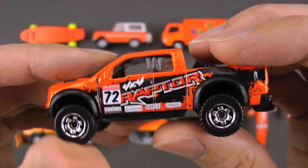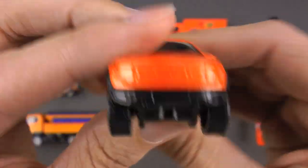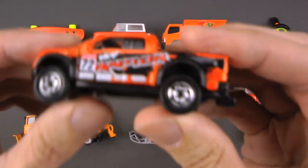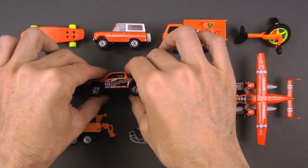You even got a little sunroof here, and you just cruise through any terrain you want. Whoa, slow down! I can't, I'm racing! Okay, buddy, I'll let you go! These things are great, and this is an orange trophy truck. Woo!